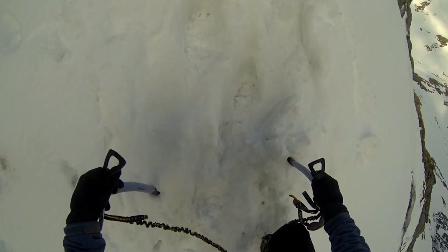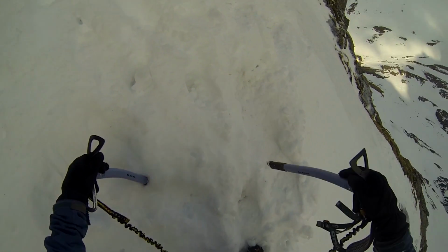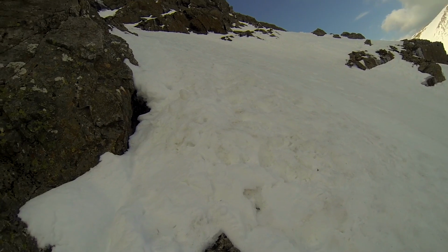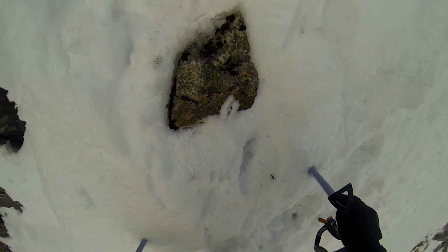Snow's pretty well consolidated, so it's quite secure. You might just see down there, there's the CIC hut. But there's pretty much decent exposure around this bit. You certainly won't want to take a slide here, that's for sure.